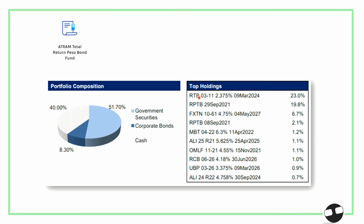Okay, so what's inside a basket of a peso bond fund? You have here treasury bills, a very huge allocation, almost close to 40%, and you have your treasury notes, government securities here, and some corporate bonds maturing in 2025, 2026, even in 2027. So it's around 51% government securities, which will be considered as risk-free. And then you have corporate bonds here, and some cash or money market equivalents, around 40%.